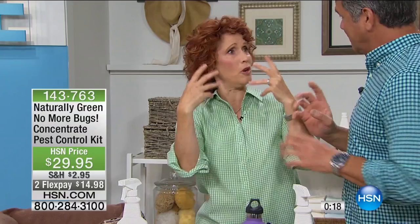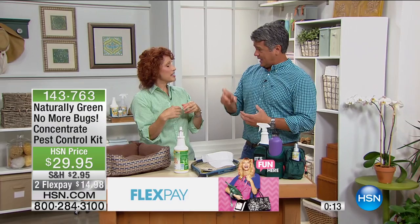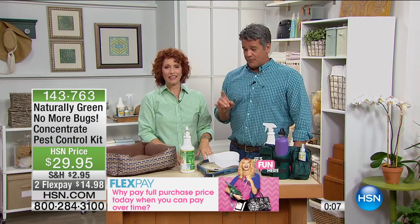You know the stuff that is in the big red can, the scary stuff that is chemical? I don't think I'd spray that on my hands. In fact, I've sprayed that stuff before, and you just want to run and get out of there, and it says right on the can, do not spray this around any food areas.